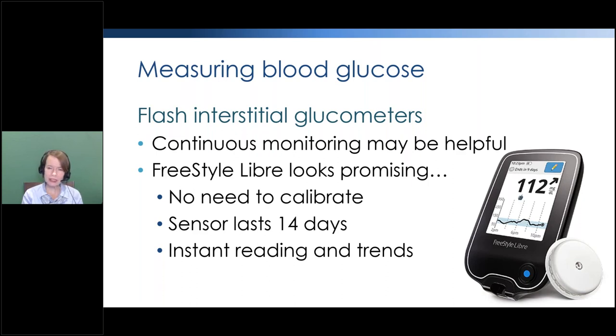I would say personally, in most of my feline patients, we usually get about 7 to 10 days' worth of data before the sensors seem to fail. And you can scan the cat and get an instant reading. You'll also get trends. And if you scan the cat at least once every 8 hours, you'll get a full 24 hours of data. You can buy the reader that matches up with the sensor, or you can also simply download an app onto an iPhone, so no reader is actually required.